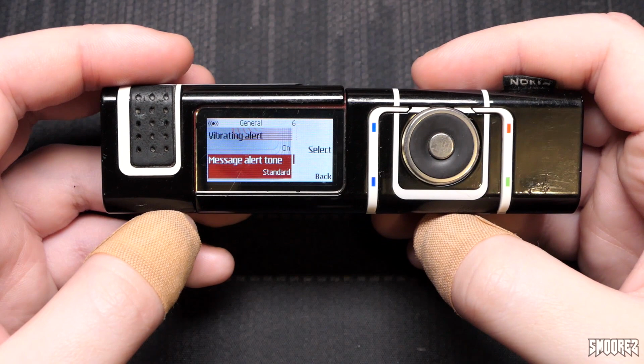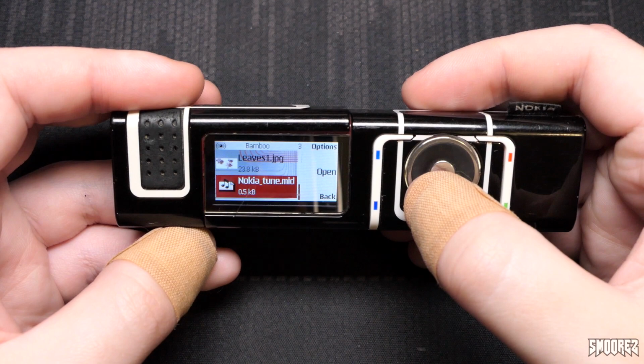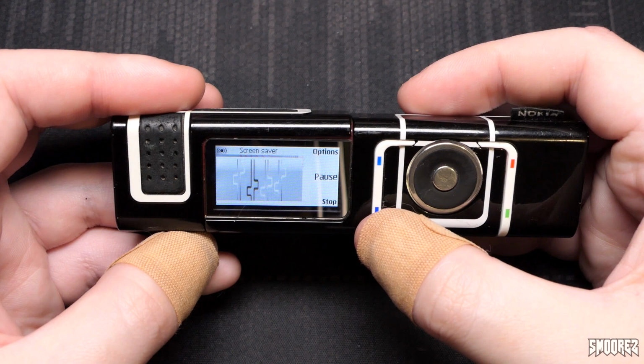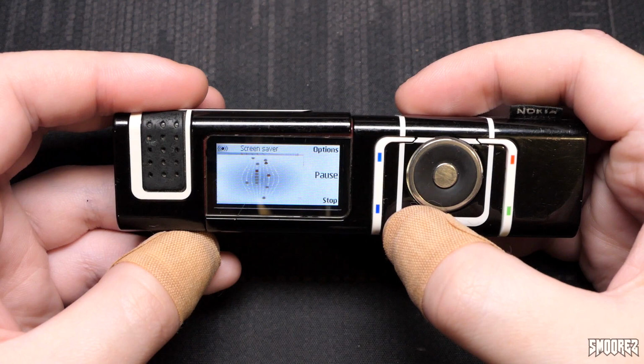Now in themes, we do have Bamboo, Contrast, Harmony, Jazzy, and Retro. So Bamboo has a screensaver, a separate wallpaper. It assigns the Nokia tune as the ringtone. Contrast has Lime Tree as the ringtone. Threads 3 as the screensaver, which looks a little something like that. And the wallpaper is Blossom. Harmony has Daydream as the ringtone. Pearls as the screensaver, which looks kind of interesting.